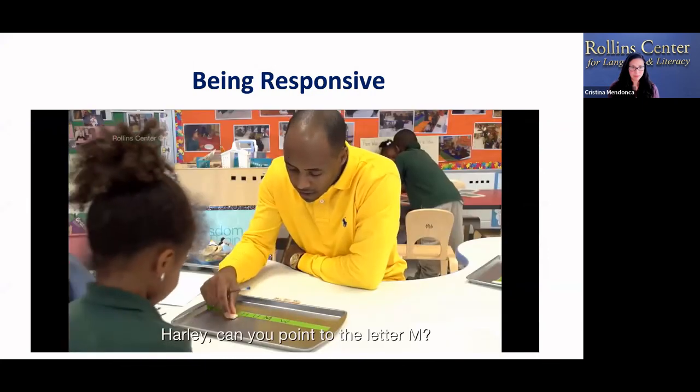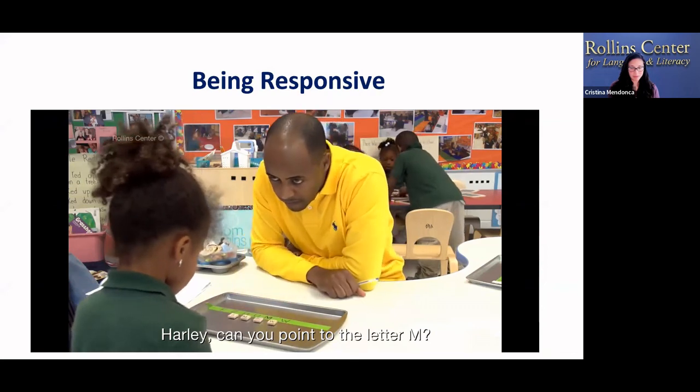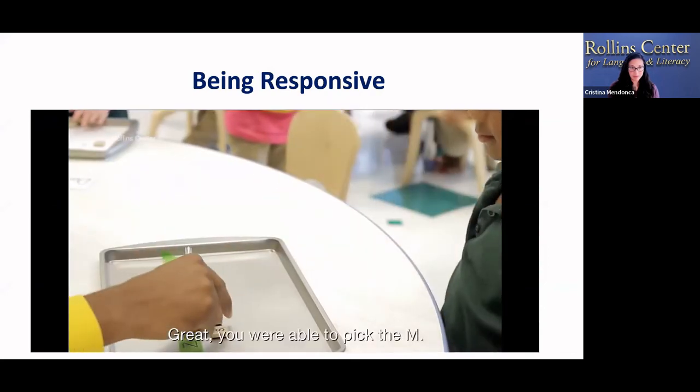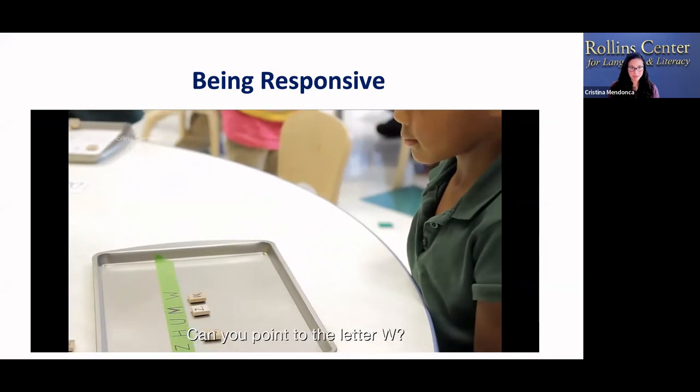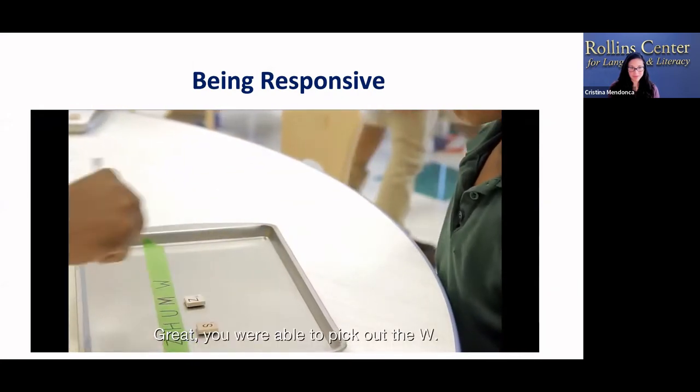F, Z, H, U, W, M. Carly, can you point to the letter M? Great, you were able to pick the M. Can you point to the letter W? Great, you were able to pick out the W.